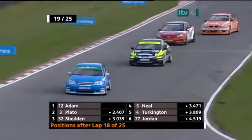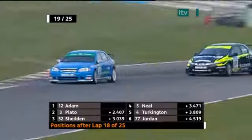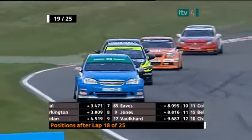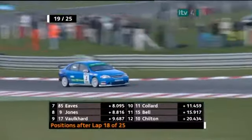Third place for Gordon Shedden, and then Matt Neal, and no one has so far found a way past that blue Chevrolet that is new to BTCC. Jason doing this deal just this last week, but so far, so good, holding onto that second position.